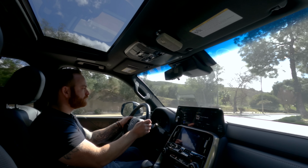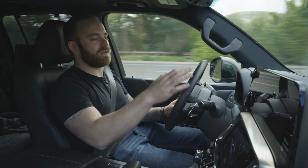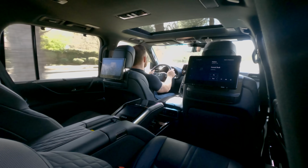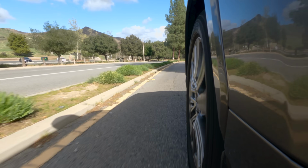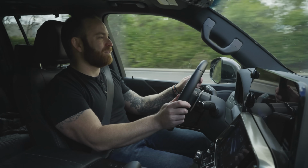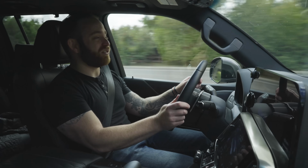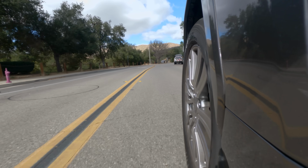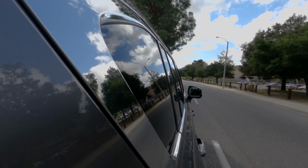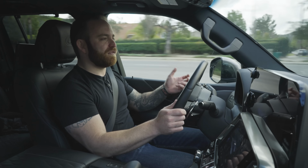The steering and handling are really strange in that when you first enter a corner, it feels pretty stable, but then there's almost a delayed body roll, and there's a lot of it. It's not what you really expect from a 6,000-pound 3-row SUV, but it's disappointing, and it makes the LX not a vehicle I would want to drive on a daily basis. The pedal calibration isn't great, so you don't get a lot of action in the first 20 to 25% of the throttle, and you kind of have to figure that out as you go.